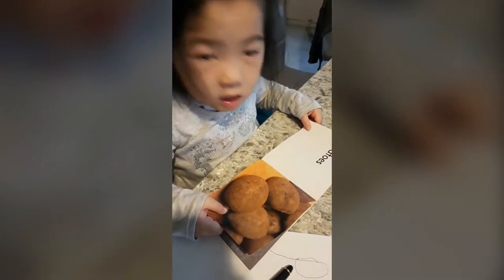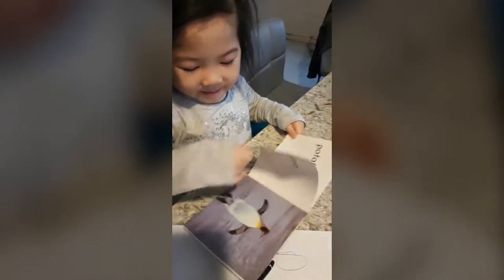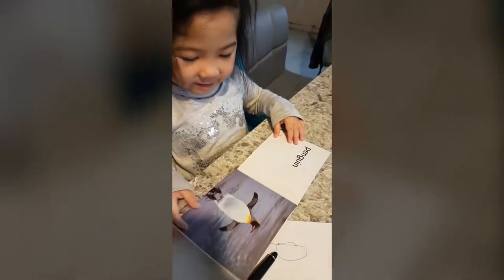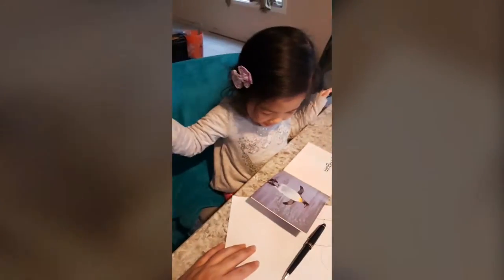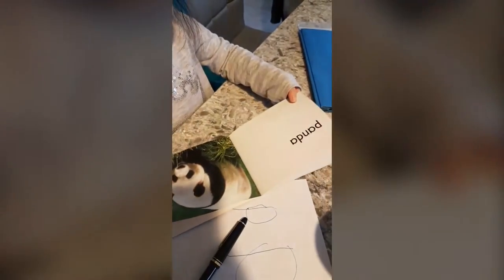P for potato. Very good. P for penguin. Excellent. Where's the word penguin? Very good. What's the penguin doing? Wobbling around. Like I'm a penguin. I can pretend to be a penguin. Oh, I see.